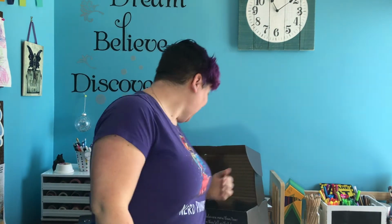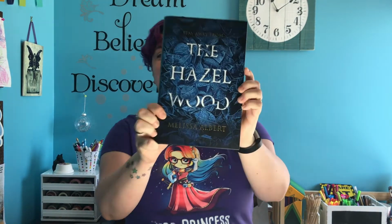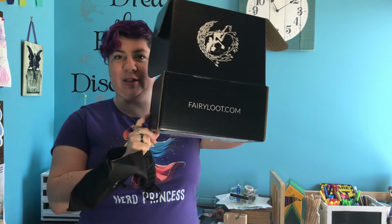So I've had 2 boxes so far. The first one was Talk Fairy to Me, which had a whole bunch of fairy-related items, and the book was from Holly Black. And this one has the book that I was hoping I was going to get because I love it so much. So that was the FairyLoot box for February 2018, and I'm Kat.